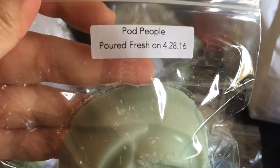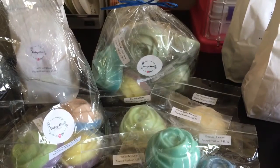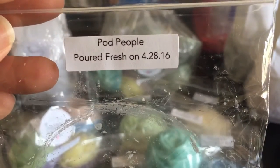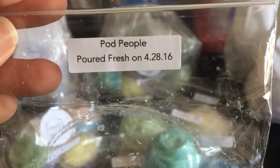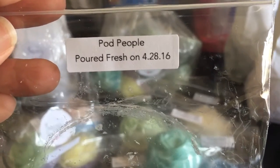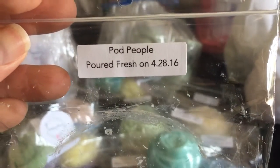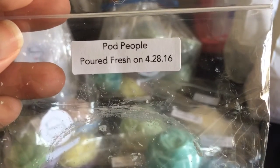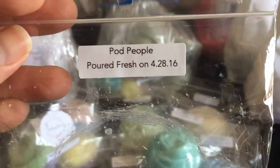Next is Pod People. And this is Cactus and Sea Salt. And I think I got one of these from the open house because I loved it. Once I smelled it, I realized I really, really liked it. So I did get myself one from the open house. I didn't realize what it was either. If you watched my open house haul, I had no scent descriptions for that one. So this is the first time I'm actually realizing I'm smelling Cactus and Sea Salt.